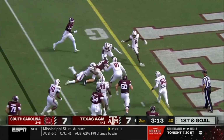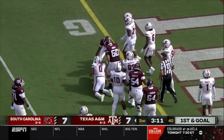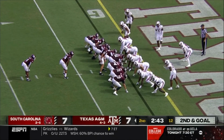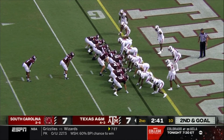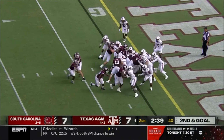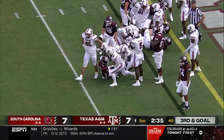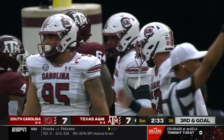Oh, Johnson kept it himself, and it's brought down at about the 2-yard line. Another stop by Debo Williams. Found over at 235 pounds. Leading the way, but nothing doing for Amari Daniels. Going to be brought down for a short loss on the play.